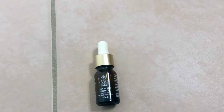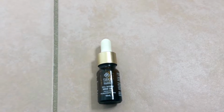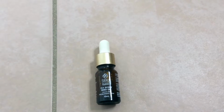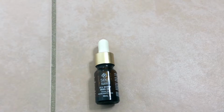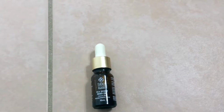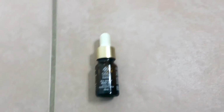I was scared because it smelled, like it had a fragrance in it. I think it does, but I was like, okay, it's organic, so it shouldn't be harsh on my skin. And I didn't have any breakouts or anything from it. You just gotta be careful, especially when you sleep with this, because I slept with it at night and I slept on my back so I wouldn't get any oil on my pillows.